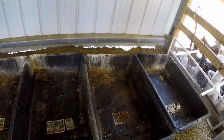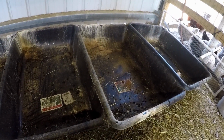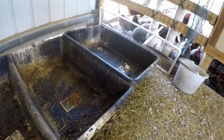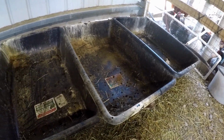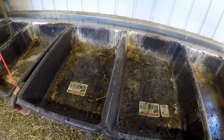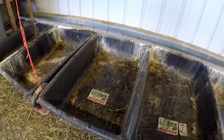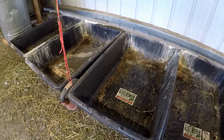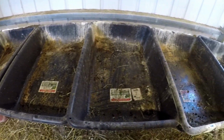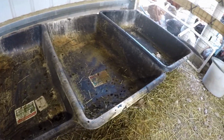We got our little catch basins at the bottom. Just emptied them this morning. That's where that fresh pile of manure came from. I got these smaller totes that are a lot easier to handle. And about once every 3 weeks, once a month, we'll empty them out and have plenty of fresh rabbit manure.